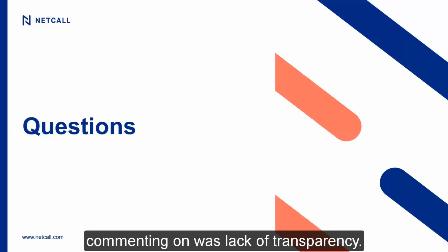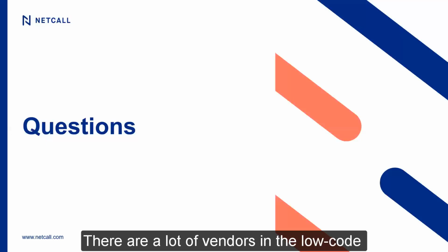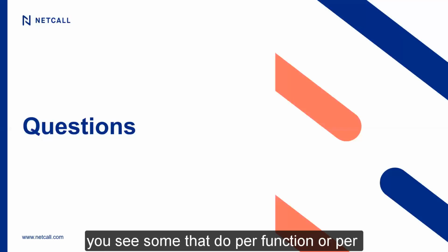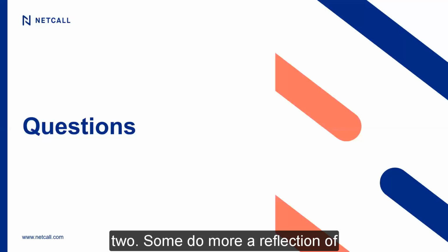The issue that I was commenting on was lack of transparency and just the complexity of some of the models. That there are a lot of vendors in the low-code marketplace, and there are a lot of different business models and pricing metrics that come into play. You see some that do per seat. You see some that do per function or per tier of function. Some combine those two. Some have metrics that are more a reflection of resources consumed. That can get really complicated.